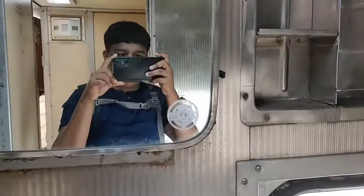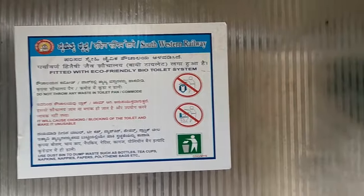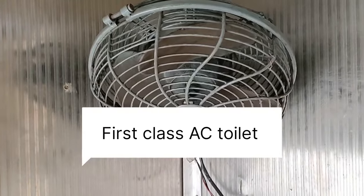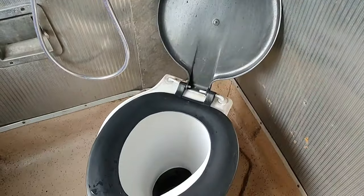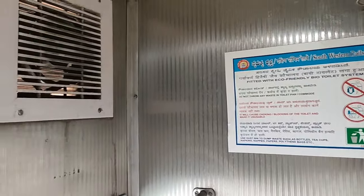And this is the washroom of first class AC. Many of them commented, do not show the toilet, so I will not show. I will only show a little bit. And this is the western style toilet. I will show only this much regarding the washroom, just for the cleanliness I showed.